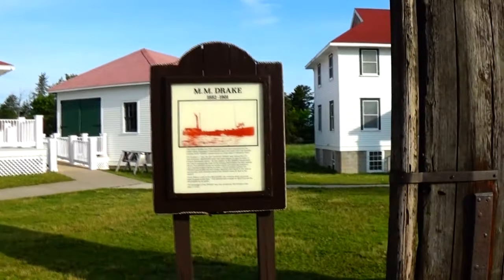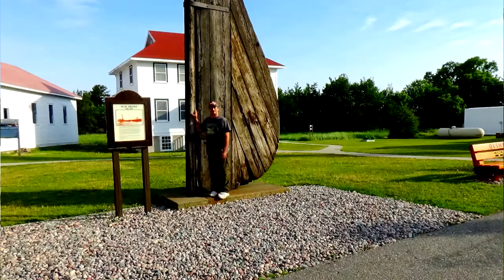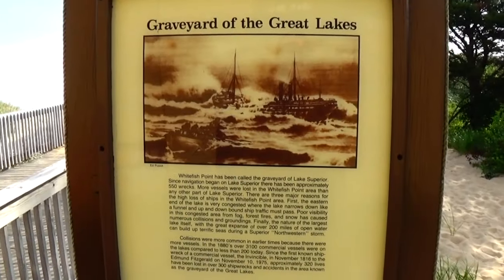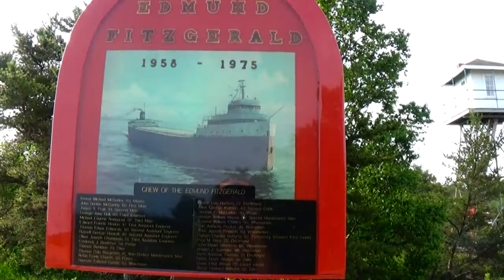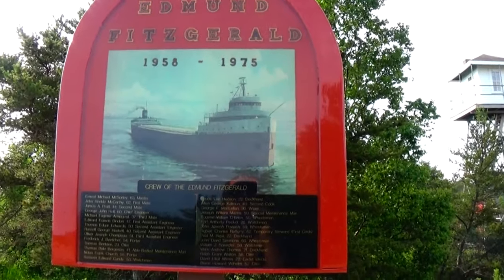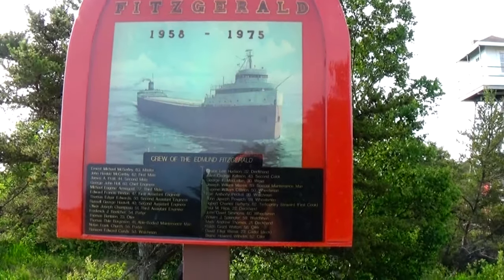And here's some of the information on it. And right here we have an old lifeboat house. There have been approximately 550 shipwrecks near the Whitefish Point, the most of any part of Lake Superior. And this little information on Edmund Fitzgerald. It sunk out in Lake Superior here back in 1975. Lost 29 men.